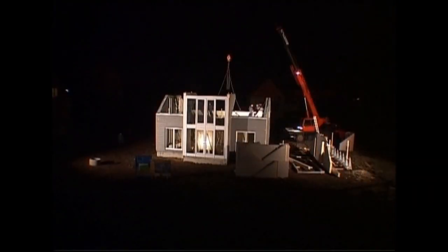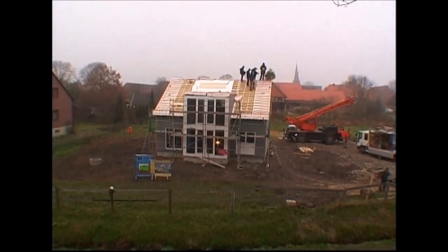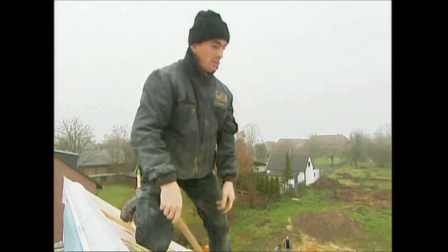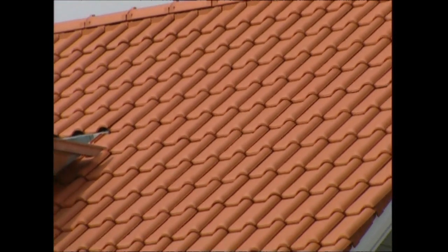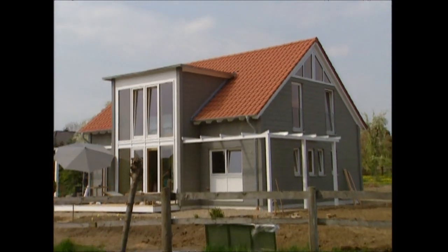Just 16 hours after the prefab arrived on site, the assembly is completed. The last nail is banged in and all that remains is for the roof to be tiled. Fast, efficient and incredibly practical, the prefab truly is a spectacular achievement.